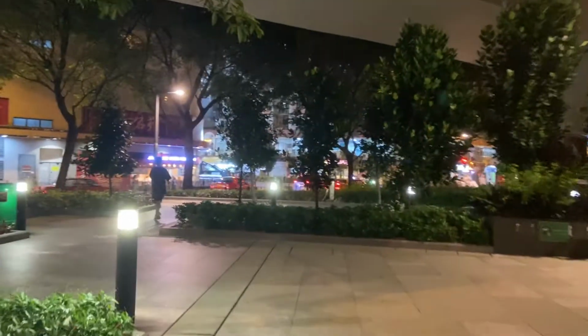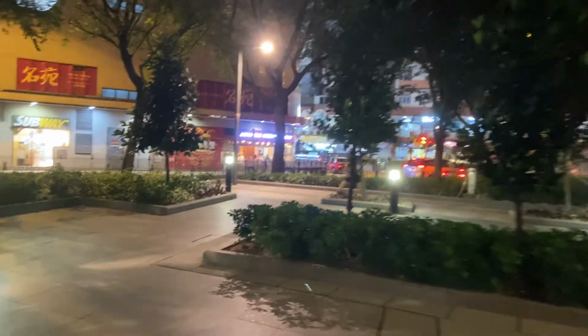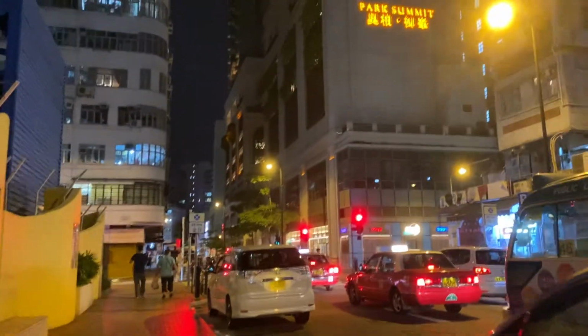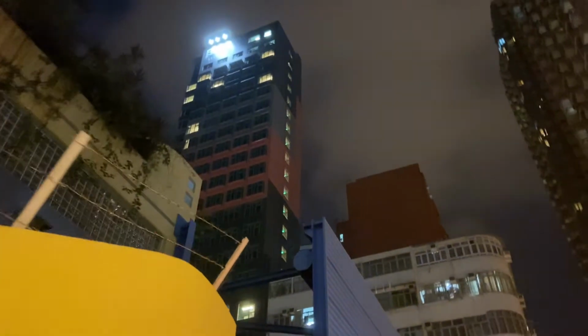Where could it be? I think I'm lost. So according to Google Maps, we're on the right direction and it's just around the corner. I think that's the building. That's the building.